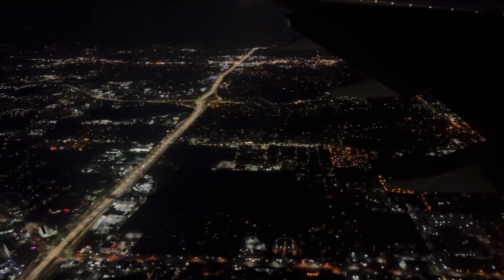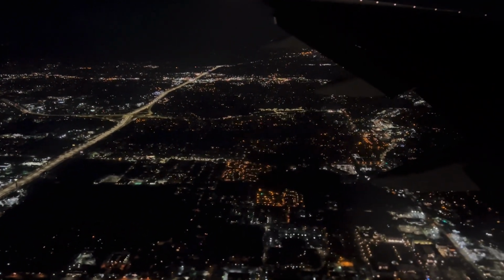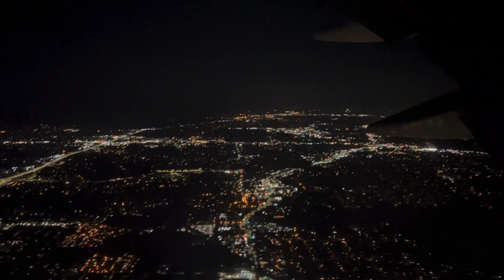Delta 1658, turn running 150, clear for 20 right. 150, cleared visual, 18 right, Delta 1658. We're clear for the approach, so it's time to get handed off to the tower. Delta 1658, connect tower 124.3. 124.3, Delta 1658.